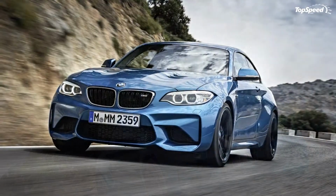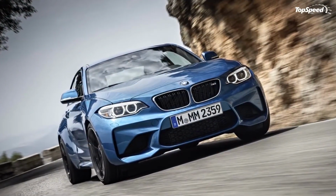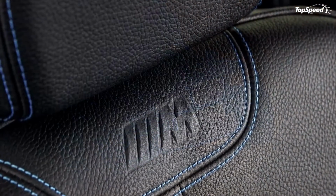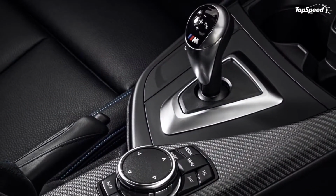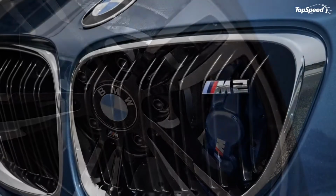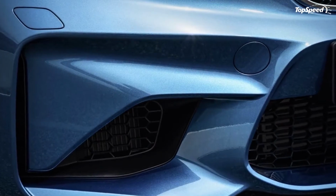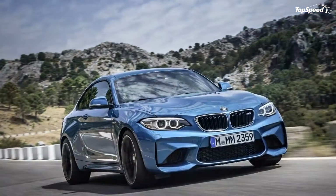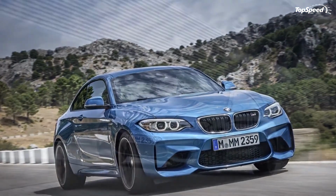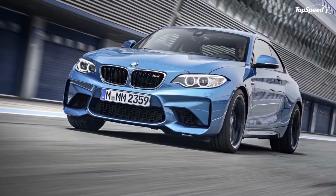Besides the extra oomph, the M2 also benefits from a lighter curb weight, though BMW's effort in this department is far from spectacular. The M2 tips the scales at 3,450 pounds with the manual transmission and 3,505 pounds with the DCT, which accounts for an 85-pound reduction over the M235i and a 106-pound reduction over the M4. BMW claims the M2 can lap the Nürburgring Nordschleife in 7:58 minutes.